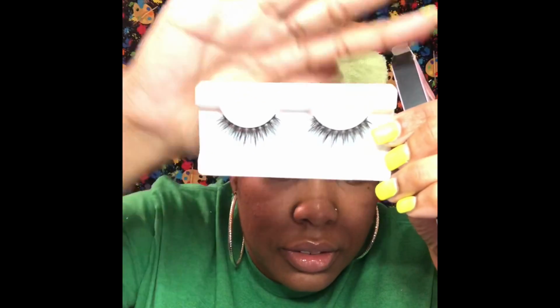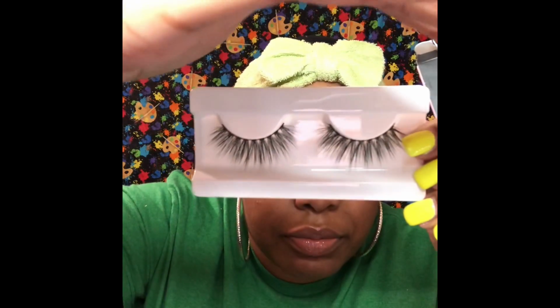So these are the lashes. These are 3D fox mink, I don't know. But these are 3D lashes. They look like this. Looks like that.